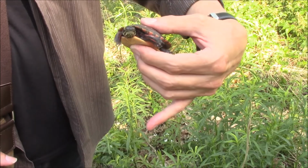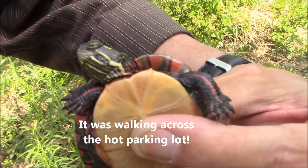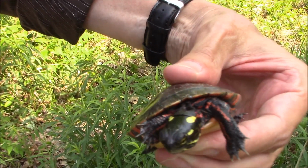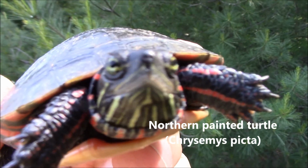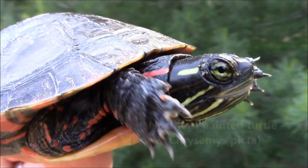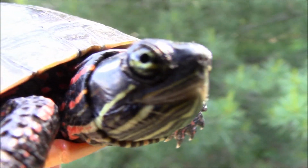All right. He looks like he's ready to go. Look at him, nice colors. Got the yellow and the reds and the oranges. All right, Dave, that's cool. So it's always fun to find a turtle. And this little one's been pretty obliging of us taking a picture of it.